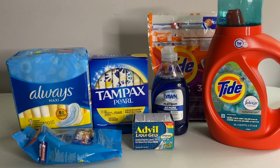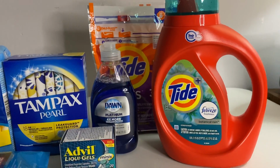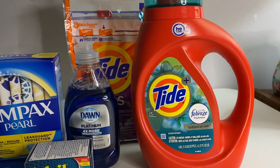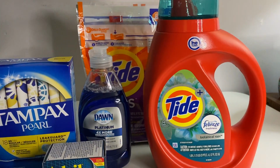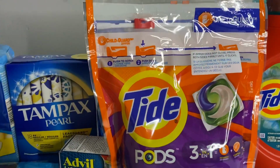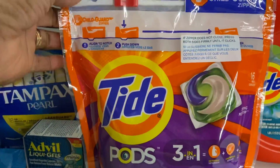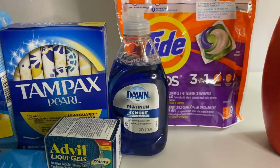So what I did was I went ahead and purchased this Febreze, the liquid right here, it's $4.95. There's a $2 off digital coupon, and all these are digital. Then the Tide Pods right here, this is Spring Meadows, and it's a 16 count. This is $4.95, and there's a $2 off digital also.